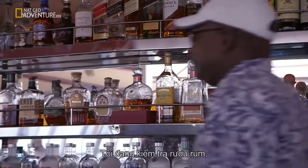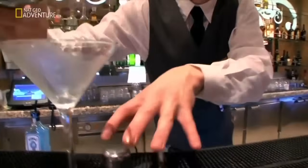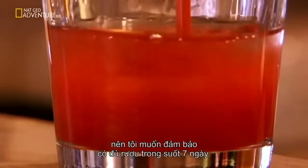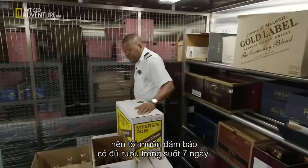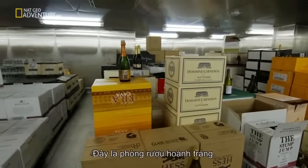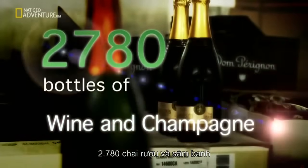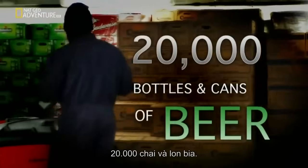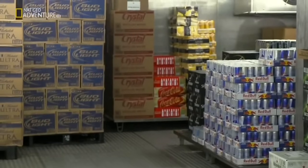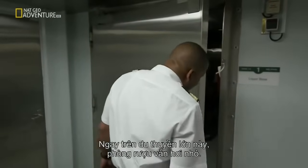I'm checking on the grenadine, of course, at this time because this is one of our fast-moving products. It's used in a lot of the recipes we have on board. So you want to make sure we have enough to last the 7-day duration. It's an impressive drinks cabinet. Even for a ship this size, it is a bit too small. But we manage.